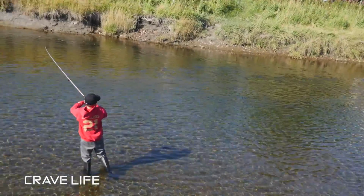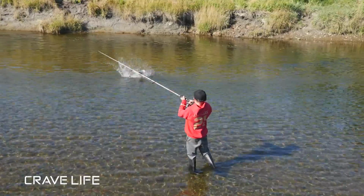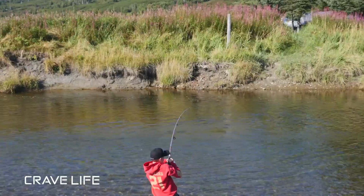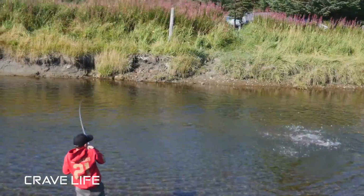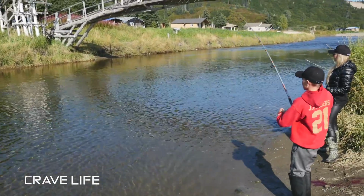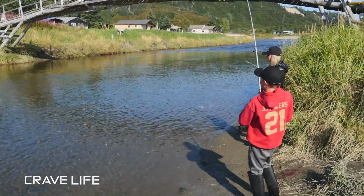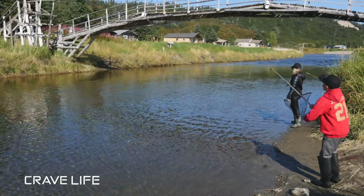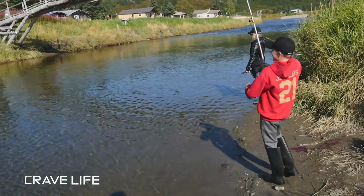Just keep it tight. Keep the line tight. Can't tell what you got, but. Oh, it's a silver. Is it? Yeah. All right, because you do want to wear him out because he's real strong right now. Oh, beautiful! Look at that silver. Come on, keep the tip up. You can do it. Fight this thing out. Let him get tired as well. Yeah, well, maybe. You're definitely giving him an experience.